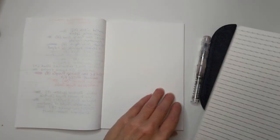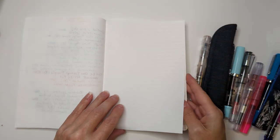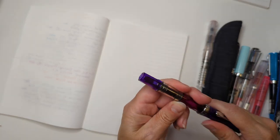So let's turn the page. So we'll start a new one, and I have my little booklet here that tells me what's in my pens because I have a few that are similar to one another. So, weekend update. This pen is almost empty. I'm not surprised. I really enjoyed writing with it.